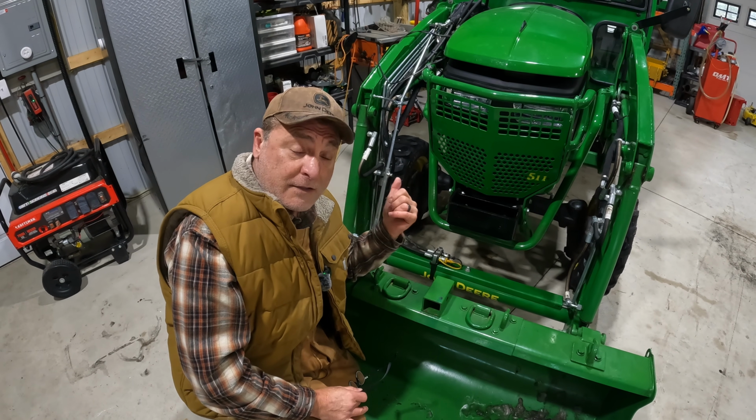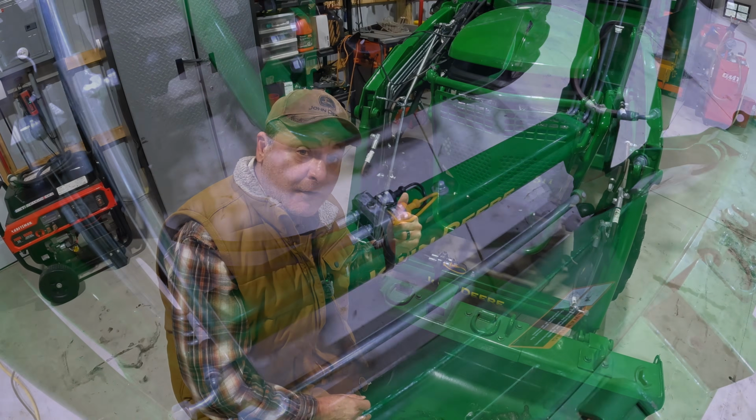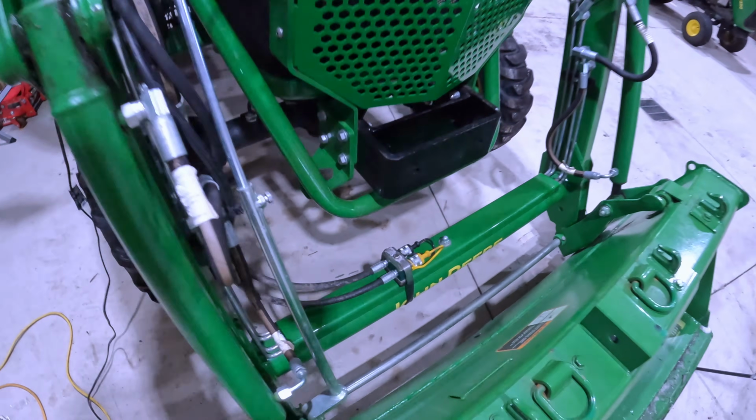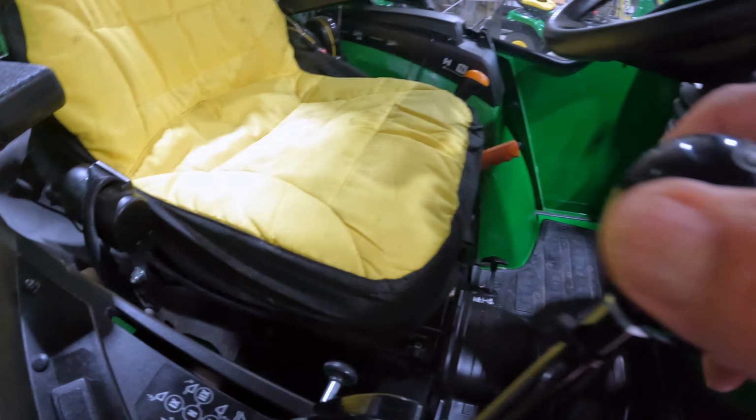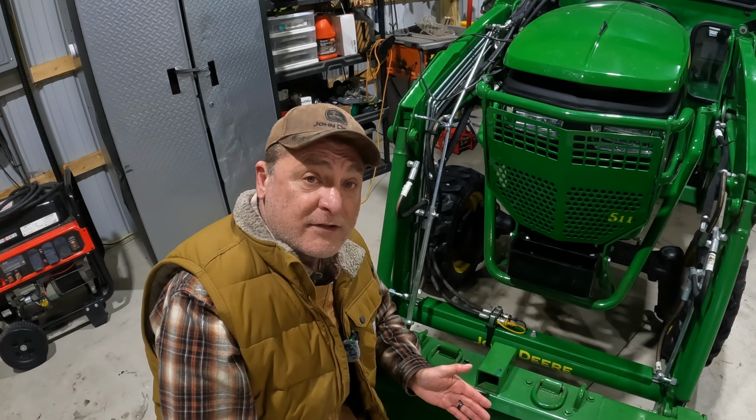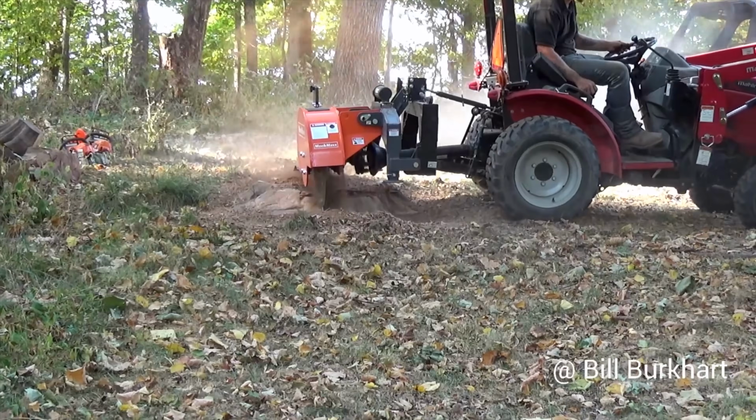In addition, we talked about the grapple a minute ago. In order to have a grapple, you've got to have a third function or a diverter valve. Third function, not a diverter, if you're running a stump grinder, which is an attachment that you could certainly make some money from. However, understand the limits of a stump grinder. There's plenty of videos on YouTube of guys grinding a stump.